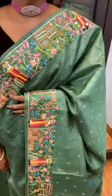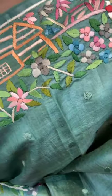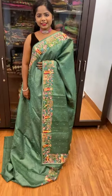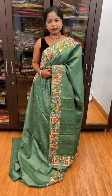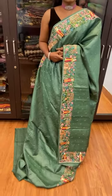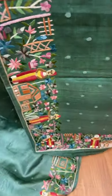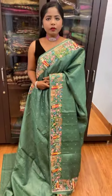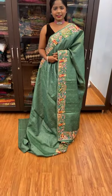Otherwise, we can't get this stitch done if the fabric is not good. The quality should be perfect. Then only we can go with this amazing handwork, mainly the gara. This is the exclusive work in the whole world, I would say. The finest work, Parsi gara.